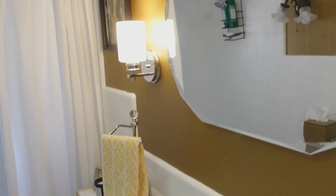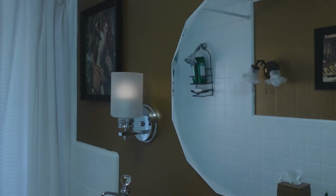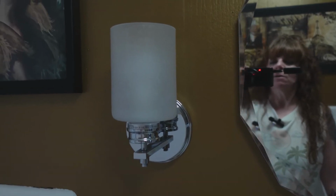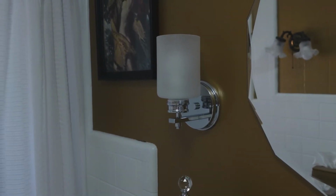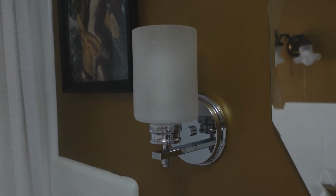All right, so now I'm just going to back up a little bit so you can see my lights here. Now I'll turn these lights off so you can see what they actually look like without that reflection. See how cute those are? And these are very affordable. I did get these on Amazon. I will link those down below if they're still available.